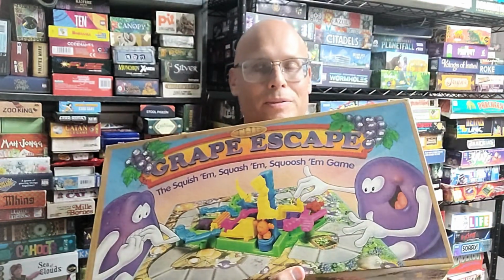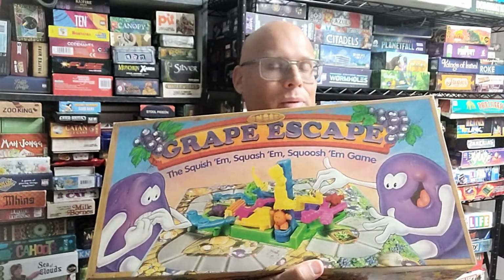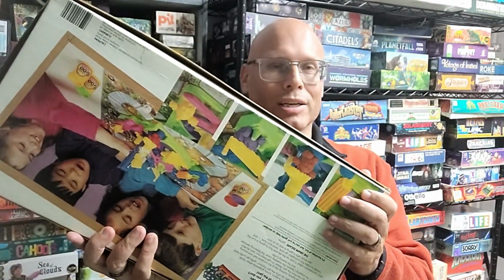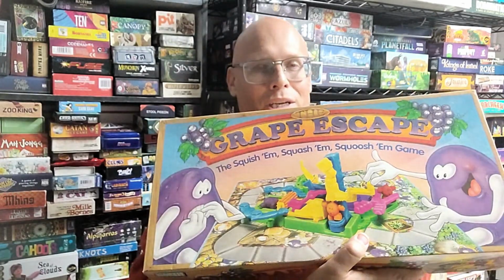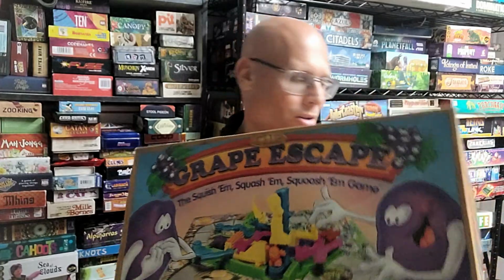Okay, so this is a game I recently reviewed, one I've been looking for, and I got this for $5. It's the old version of Grape Escape. Yeah, smashing Play-Doh, basically just trying to get over here to the end, but it's got the fantastic little mechanism here with the jam maker where you can just basically mangle all these grapes. It's fun.